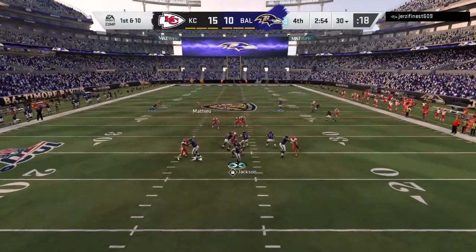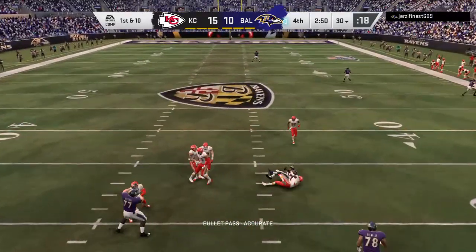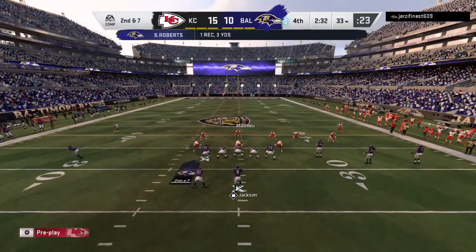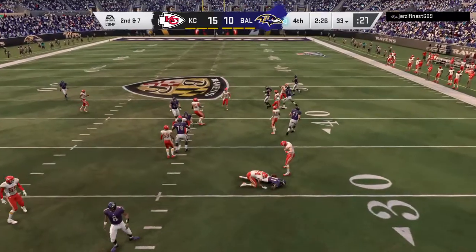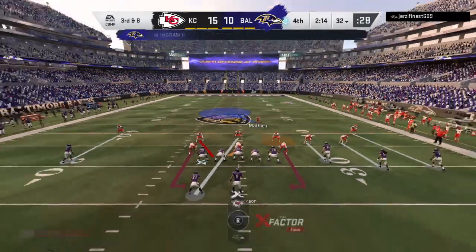From the gun, it's Jackson. And this one complete to Seth Roberts. And he'll have a gain of 3 to the 33. That first down completion only netted him 3. 2nd and 7. Now the gun they give to Ingram. And he is going to be stopped cold behind the line of scrimmage.